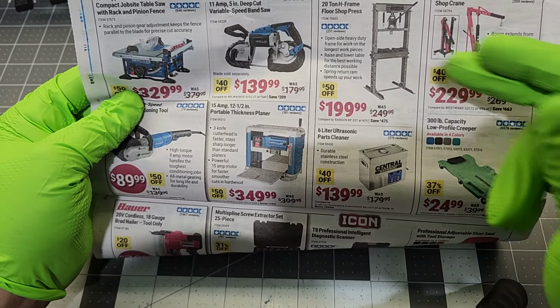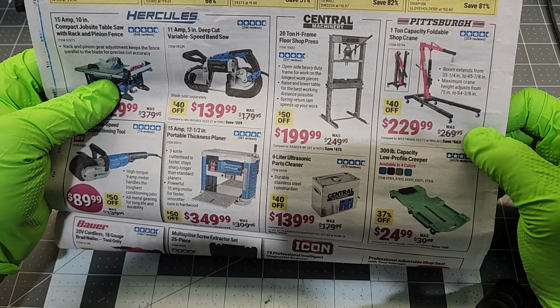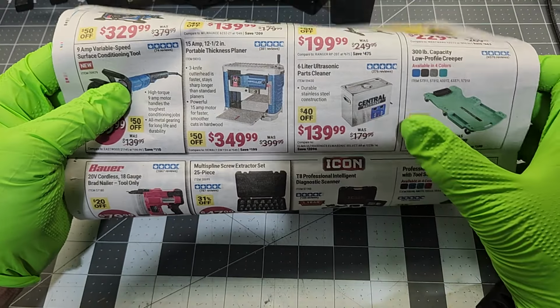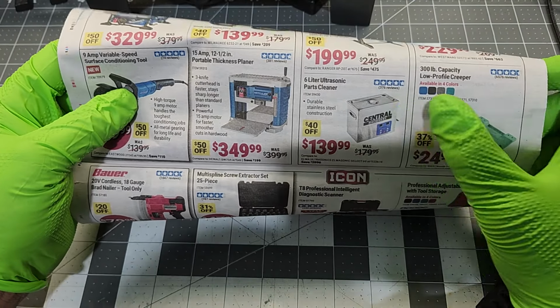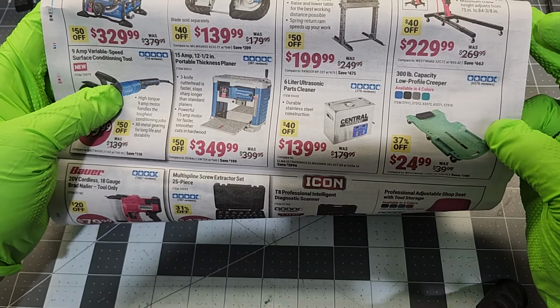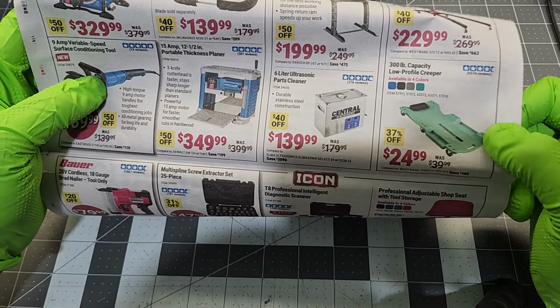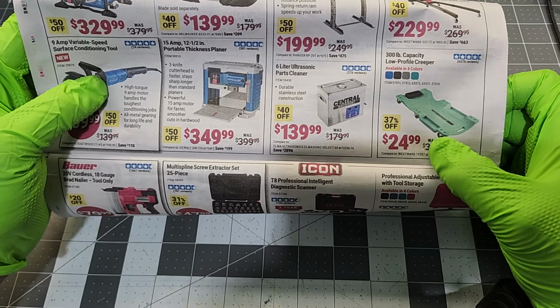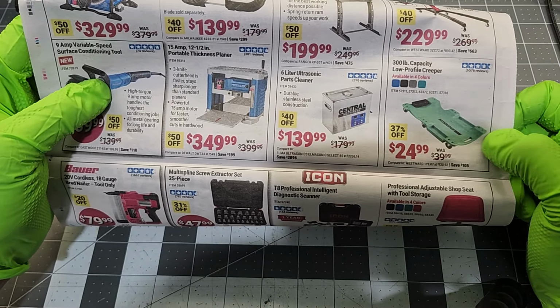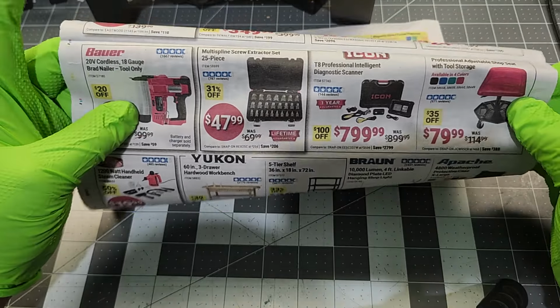And then here we got the shop press. I hear that the shop presses from Harbor Freight are actually very, very good. Got a shop crane, got an ultrasonic parts cleaner. I've been wanting to try one of these things out. I've been waiting for a decent sale. I'm not sure if I'll go with this guy or look at a different brand. These creepers a lot of times will go on sale for actually $19.99. While this is a pretty good deal at $24.99, sometimes you can get it for a little bit cheaper.